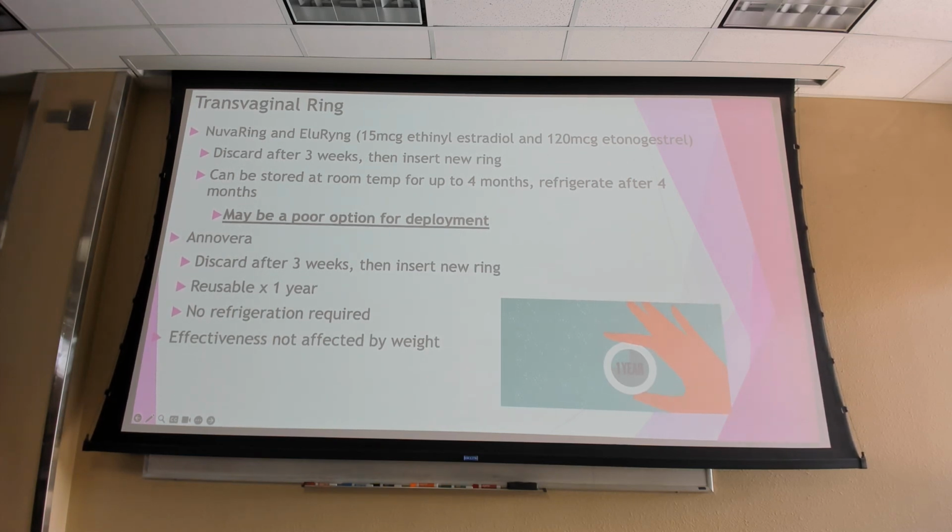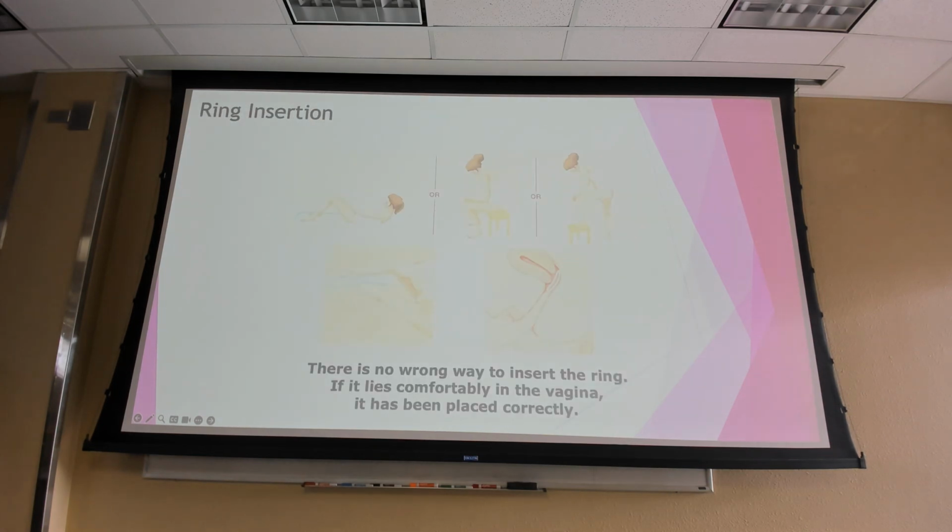So it's reusable. The good thing about the Annovera is that it doesn't have to be refrigerated. It can still be efficacious in hot environments. So for deployment, it might be more beneficial when we have mobile vans that are going to really hot and really cold environments. So it does not require refrigeration. Again, effective for up to a year. So in and out, 3 weeks in, 1 week out, back in for a year long. The rest of them, you're going to use a new ring when we start that next month. And for both kinds of transvaginal ring, it does not seem that weight affects the efficacy of these transvaginal rings.